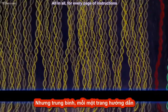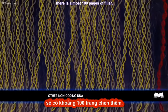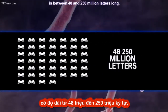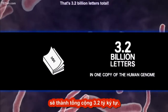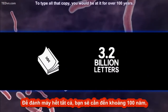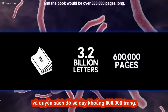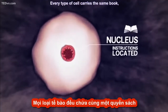All in all, for every page of instructions, there's almost 100 pages of filler. In the end, each of our book's 46 chapters is between 48 and 250 million letters long. That's 3.2 billion letters total. To type all that copy, you'd be at it for over 100 years, and the book would be over 600,000 pages long.